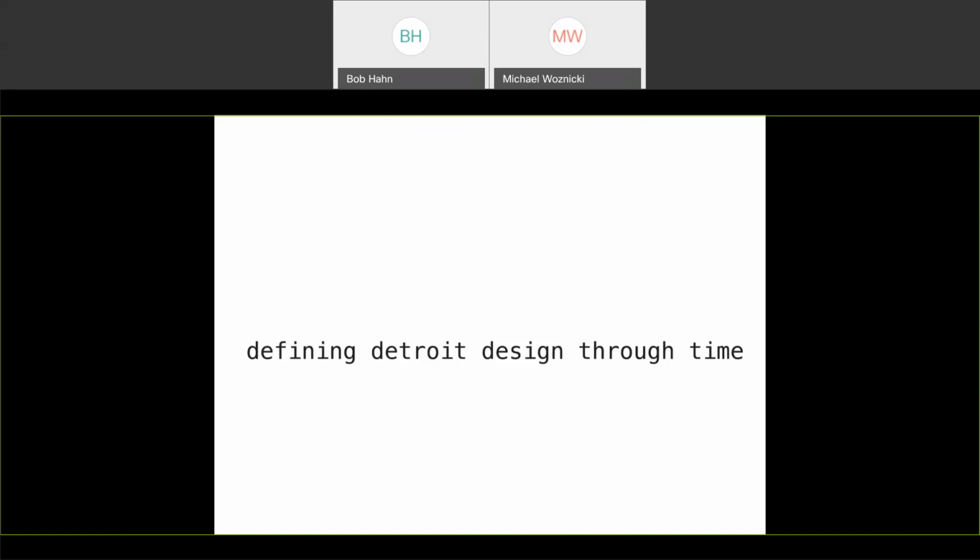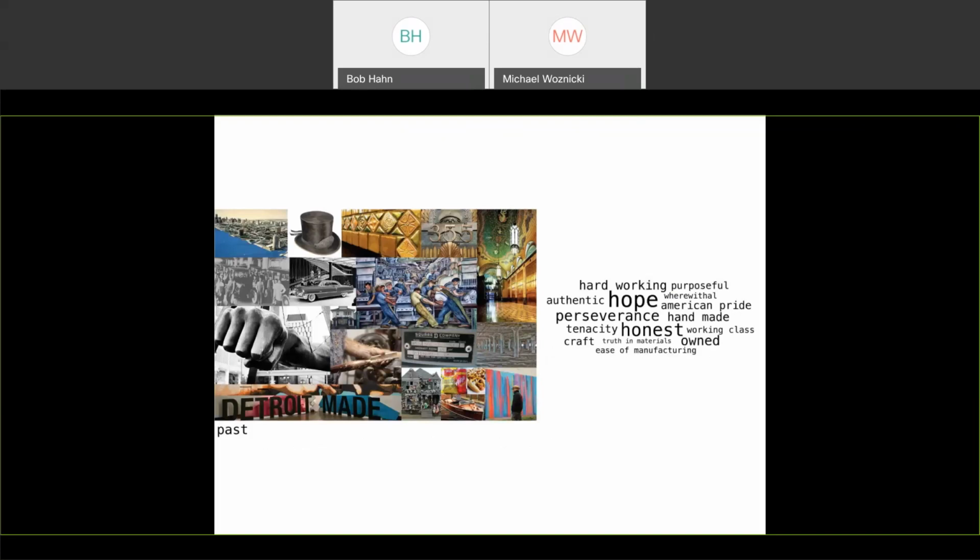They did a great job of helping us define Detroit through time. If you take a look at the past of Detroit, we were founded as a fur trading colony, making beaver pelt hats that were very, very popular in Europe. And then we moved on to ceramic and tiling, mosaic tiling, and various parts of artistry.